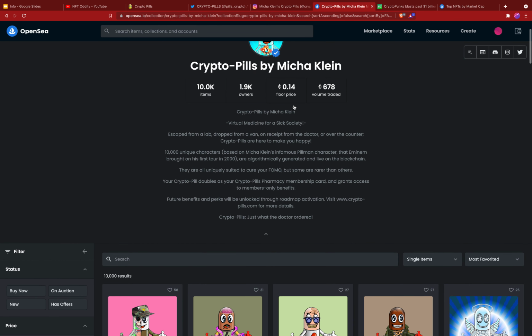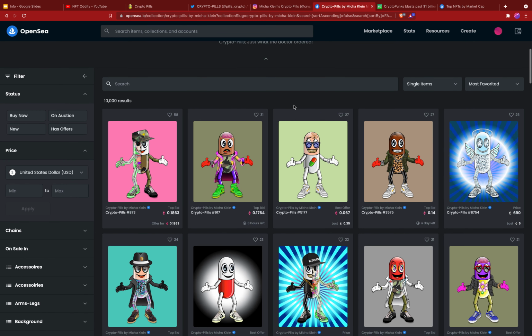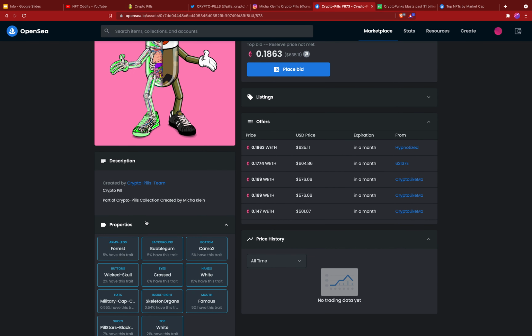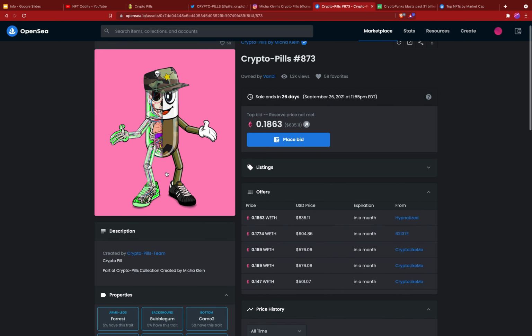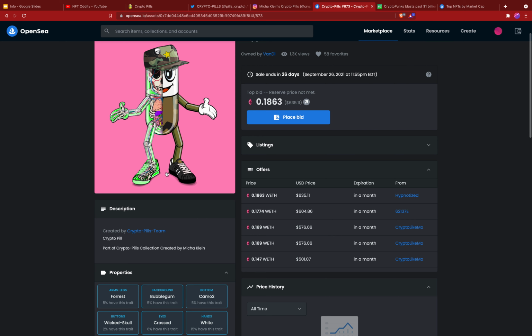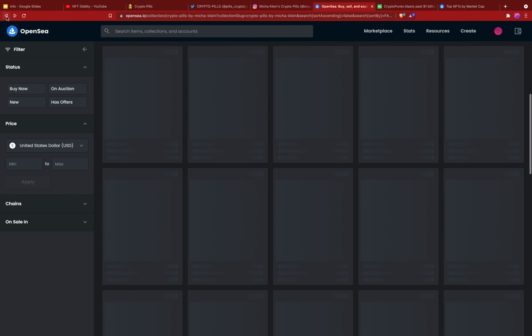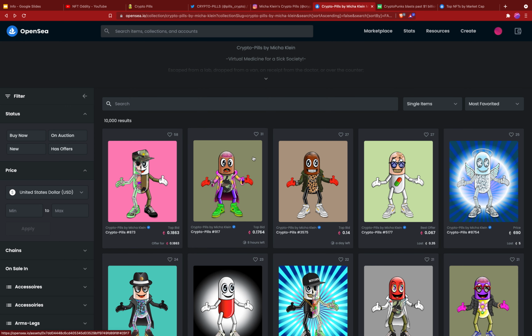And we're already sorted by most favorited, so we're going to take a look at what you guys think are the top crypto pills here. Let's see. Let's click on the first one. Yeah, we've got some properties here. It's kind of half and half with the top and bottom. Wicked skull button. Yeah. All right. Let's check this one out.